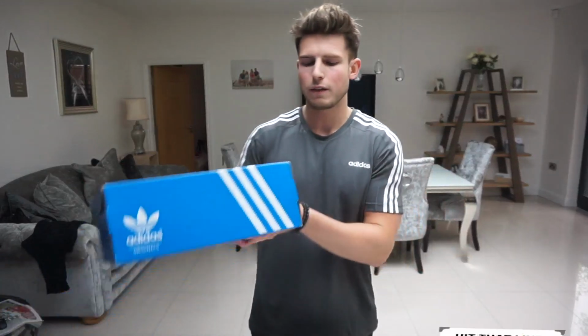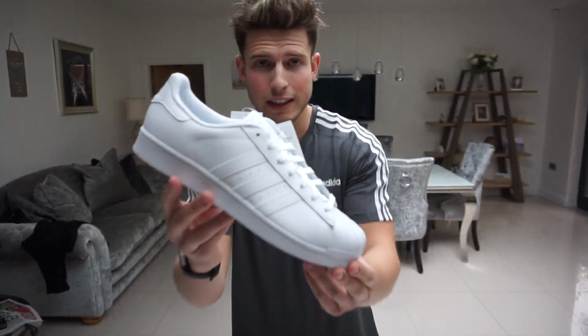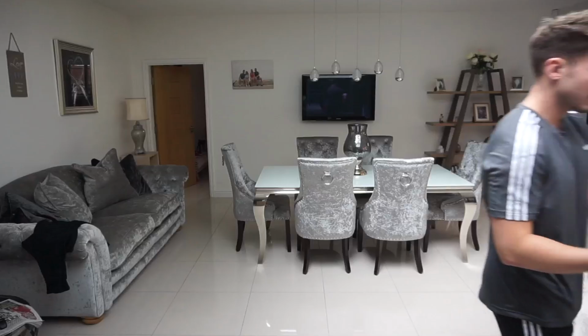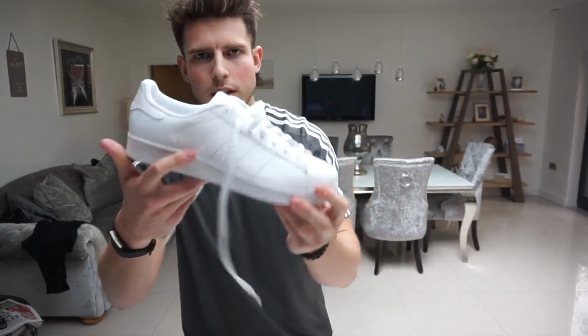Right, shoes-wise, first off, we have got a pair of Superstars in triple white. You just can't go wrong with them, can you? You just literally can't go wrong with them, guys. So fresh, so nice. I'm a size UK 10 and a half in these. I think they might be my favourite white trainer. I'm not quite sure. We'll try them on for you. I'll show you what they're like on the foot.